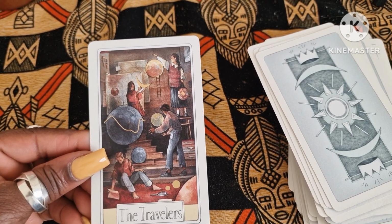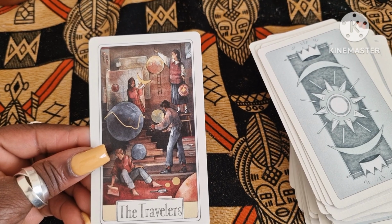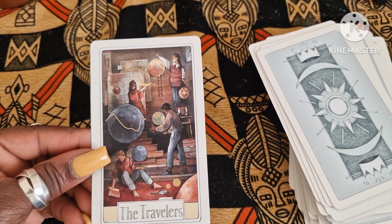I mean, it could also represent the end of the journey for the Fool, really, because he's completed his journey, and I'm sure that he's got notes where he's going to learn from what he encountered.